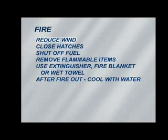Fire. Position the boat to the wind to reduce the draft to the fire. Close any hatches so that the wind does not spread it. Shut off the fuel. Remove any flammable items. Aim the extinguisher at the base of the fire or smother it with a fire blanket, wet blanket or wet towel. After the fire is extinguished, cool the area with water to prevent a flare-up.